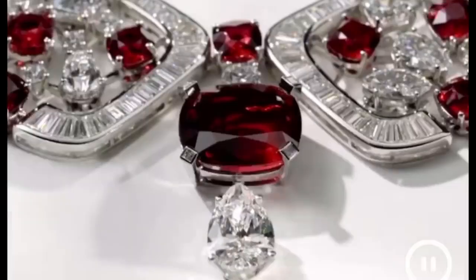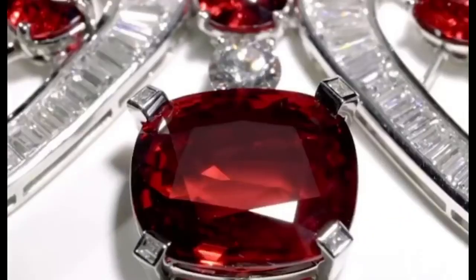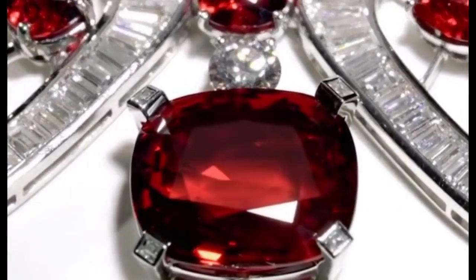Sparkling in the rarest crimson red and gifted with the ability to capture fragments of light and reflect them through a deep and passionate color, the wondrous ruby is a one-off treasure that cannot be found twice in nature.